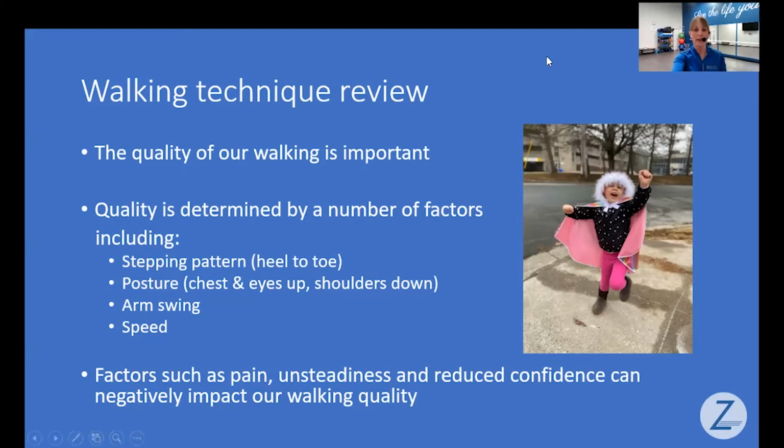So that includes our stepping pattern. And that means how our foot is actually moving. So are we moving heel to toe as our foot hits the ground, or are we hitting sort of flat-footed? And we really want to get, it doesn't have to be a really strong heel strike, but you do want your heel to touch the ground before your forefoot or the front of your foot. And then you want to be able to push off your toes in order to generate some propulsion and power forward as you move. The next thing that we want to think about when we're walking is our posture.